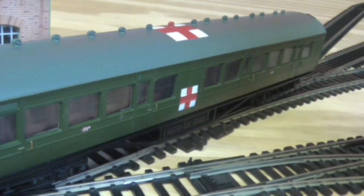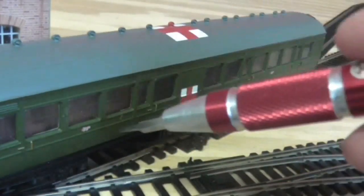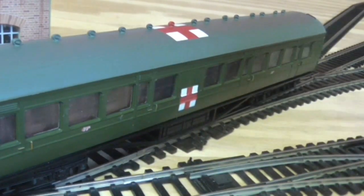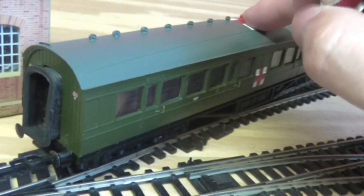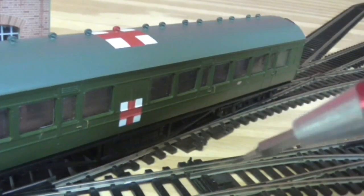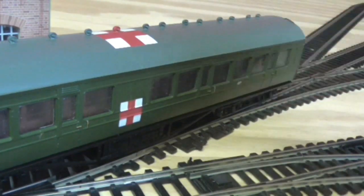If I'm going to pick a fault, we have sentrified handrails here, which you can tell. 40 again on the side. The bogie detail isn't too bad. And the underframe detail is the same as the one on the other coach, which is pretty good. And we have the red cross on them again. I do apologise, there's not much really to point out.